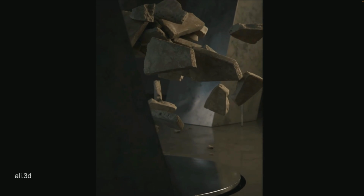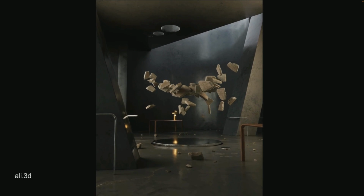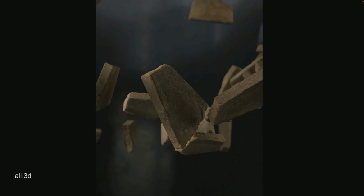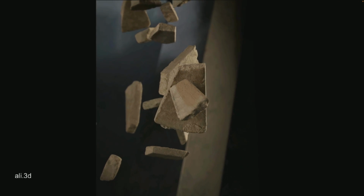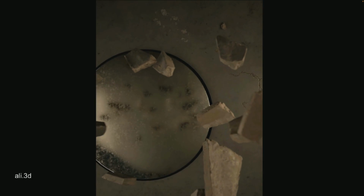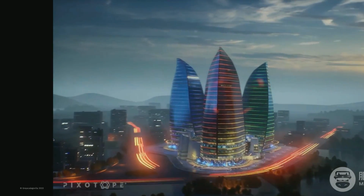Another one from Ali. This is less product and more of an experience. This combines ArcViz in a hotel lobby situation with rocks floating around, stuff that doesn't exist in the real world. Very motion designy.